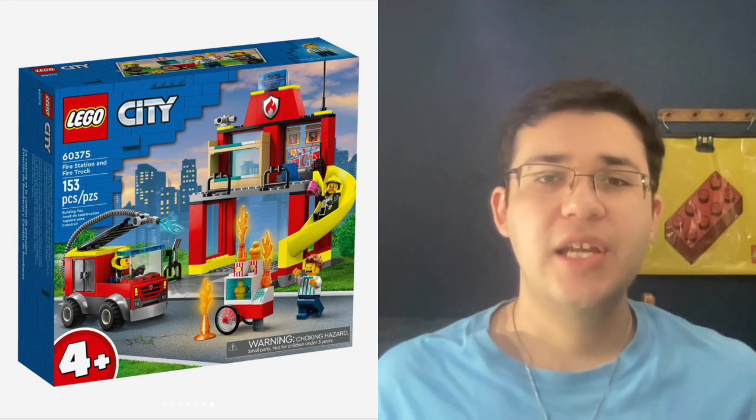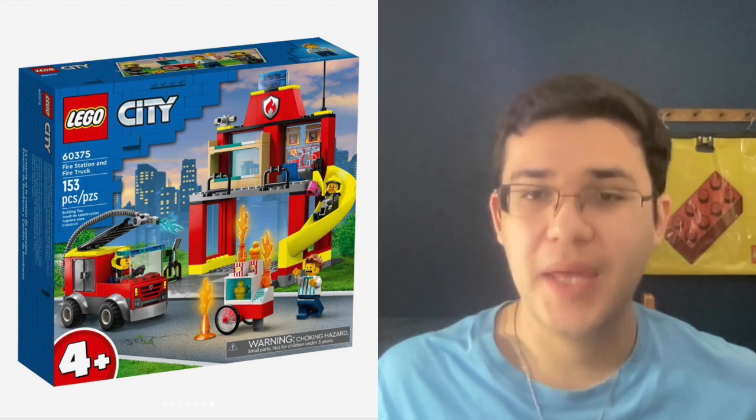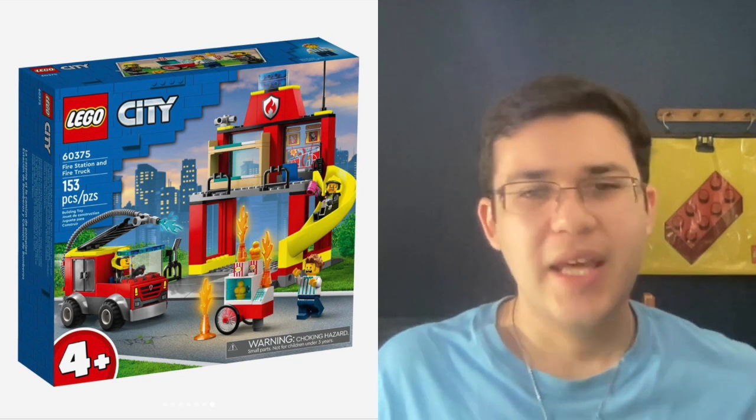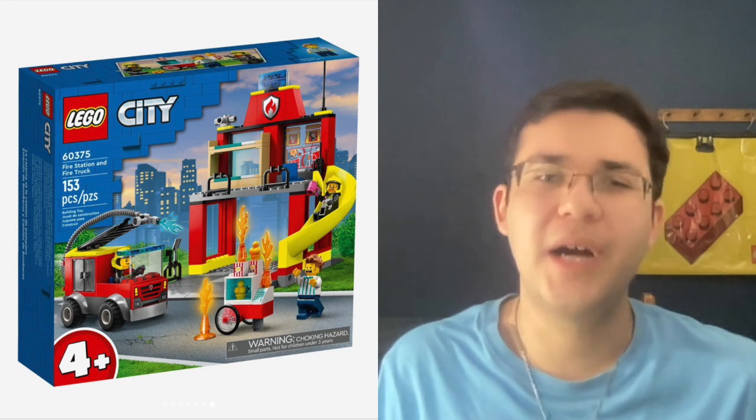Set 60375 is a fire station and fire truck. This is a 4+ set, so it's not for me, of course. It looks fine. Is that slide in neon? Because if it is, that is a very cool color. These are usually very expensive, so I'm going to go with what? I'm going to say $40 for this. Of course, it's going to be a pass for me.